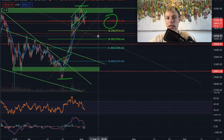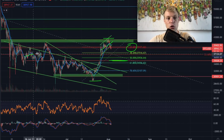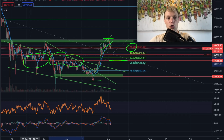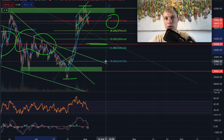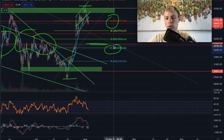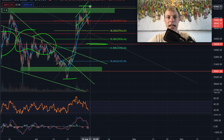I think the most significant level will be right here at approximately 35,000 US dollars, because we have seen so much significance with this level during this whole consolidation period, and it would make sense for Bitcoin to get a test of the 35,000 level. And as you can see, we also have slightly the 61.80% Fibonacci level below that. So it is possible that we are seeing a wick to these levels before Bitcoin continues this uptrend.